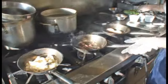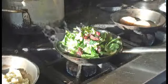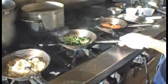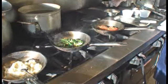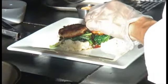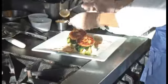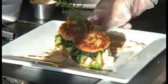With your trout cake, what you need to do is put a little bit of wilted green in there. The grits right there. Wilted green on top of your grits. And put your chipotle aioli there, and there you have it.